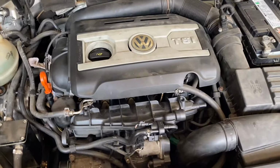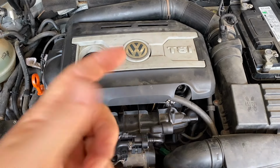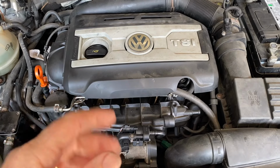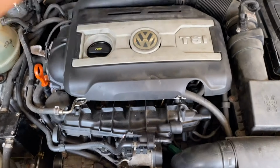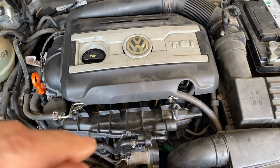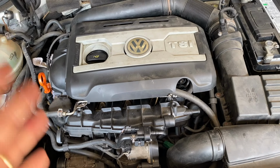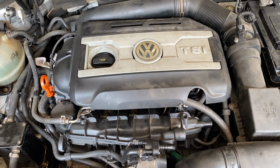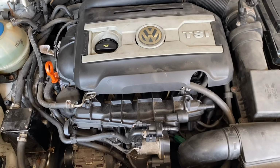What happens is you crank your car, it cranks excessively, and then it decides to start, or sometimes it doesn't start at all, and you have the check engine light, you have the EPC light on, sometimes the car can't even make it under its own power.